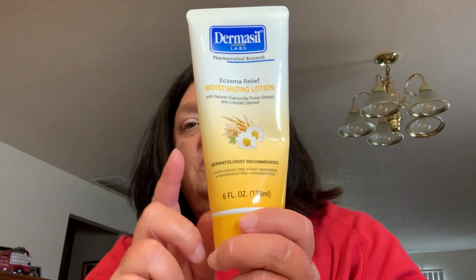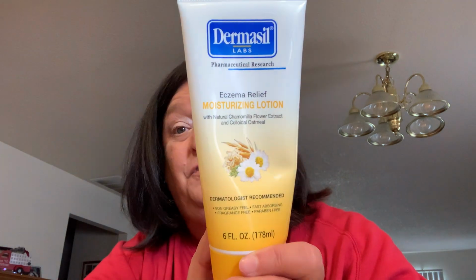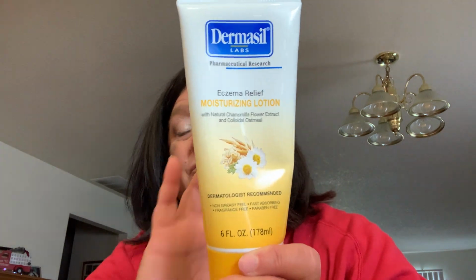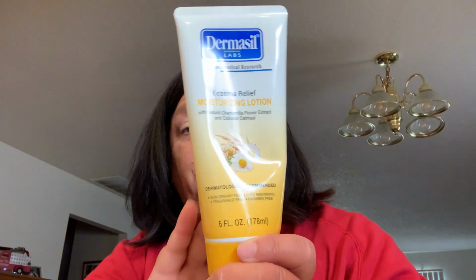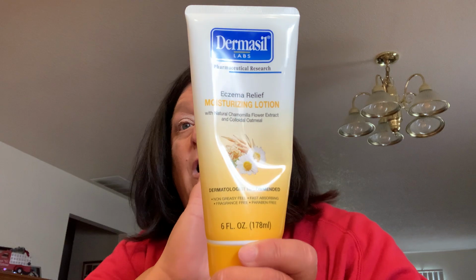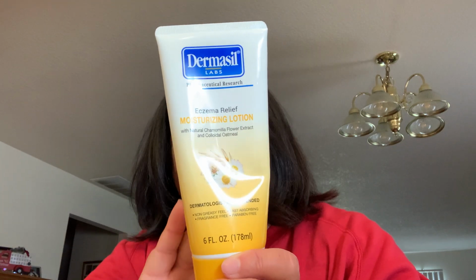I could just kick myself that I didn't get more. I only bought two because I thought, when my hands get dry, I always use something else. Gosh darn it. I love this, so I am going to be on the hunt for it because I absolutely love it. I put it on at night before I go to bed, and I put it on throughout the day now. I absolutely love this Dermasil Eczema Moisturizing Lotion.